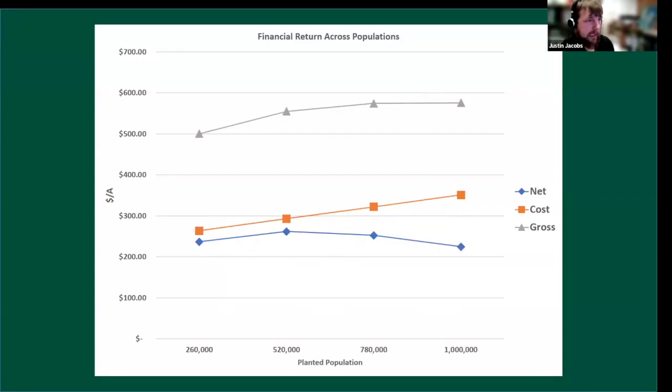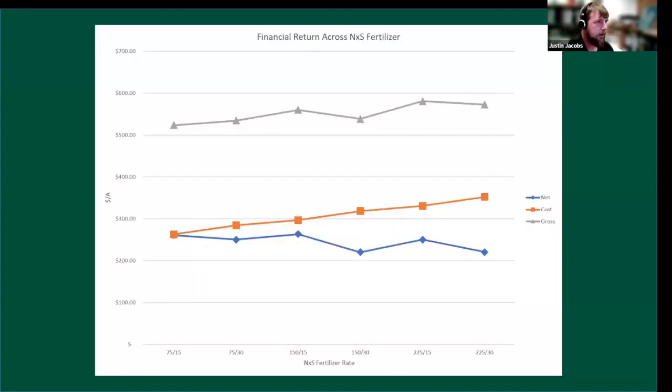And now what you'll notice is that net return, when we're looking at the population side, that net return kind of hits a little bit of a peak around 520,000 seeds, and then starts dropping after we exceed that population. Whereas our cost continues to increase, so it appears that there's a little bit of an economic loss when we increase our population past 520,000 in an irrigated environment. When we look at the fertilizer side, we kind of see a similar trend to where we hit about the 150 pounds of nitrogen. And again, we begin to lose our overall net return.